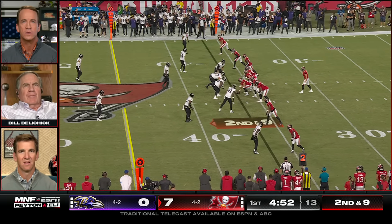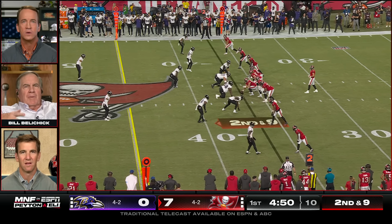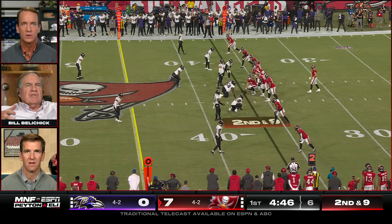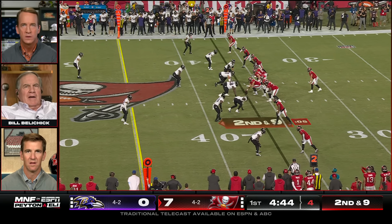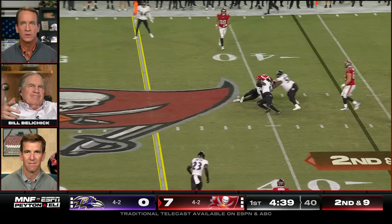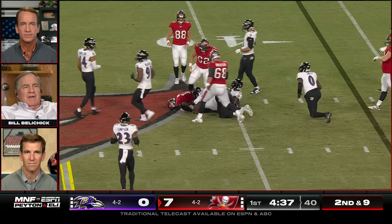And that's what got them in trouble on the first drive. Mayfield stepped up in the pocket on the first play, and then they gave up a 25-yard touchdown to Evans into Tampa, which you should never give up that kind of a play into Tampa. The corner didn't cover Evans, and so they give up a big play. They're down 7-0.